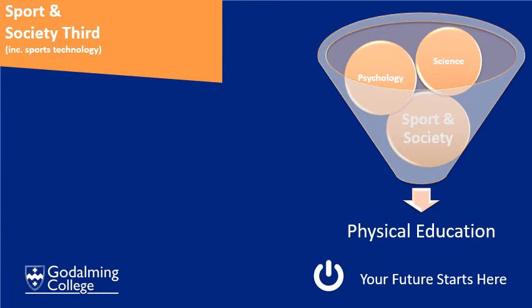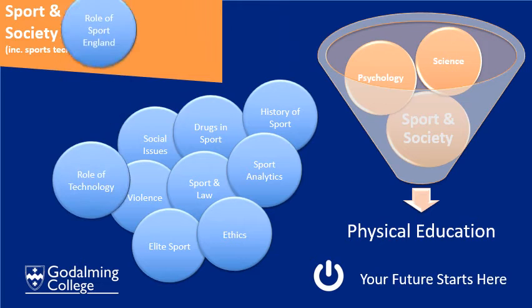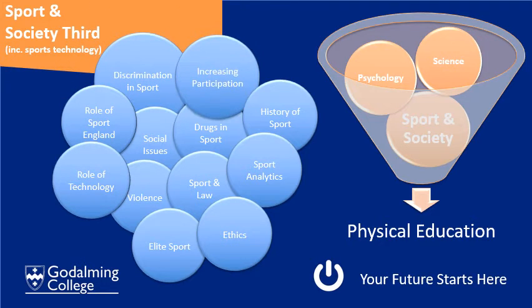The sport and society section contains old favourites like drugs in sport and discrimination. Hopefully we can dismiss old myths such as white people can't jump and black people can't swim. We'll add to that with a look at the impact of the Victorian era and consider the role the British Empire had on the development of sport, all very topical at the moment. Other topics such as sports technology and the increase of sports analytics and the development of elite sport and commercialisation bring us more up to date.